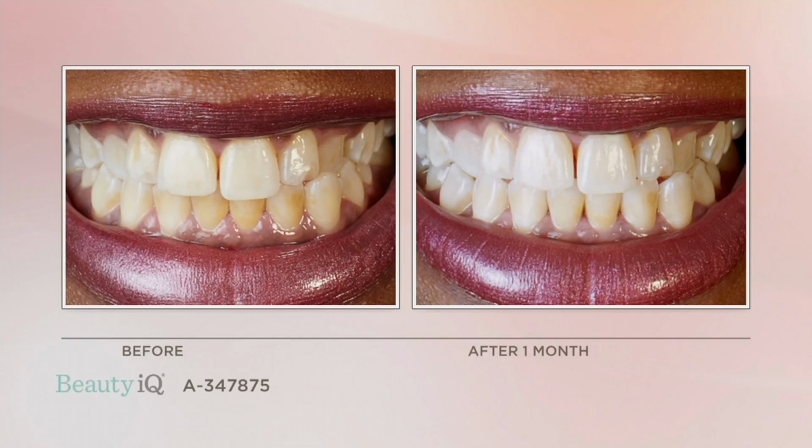We saw the 1 week. This is very common. The yellowing on the bottom teeth is because of gravity. Everything kind of goes down, and so all of us tend to experience more yellowing on the bottom teeth, but you can see that result. That's fantastic, really getting at those tough to reach, tough to dissolve stains on the bottom teeth.